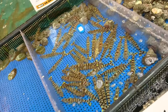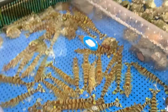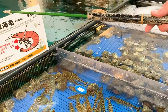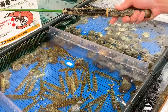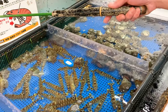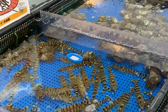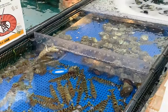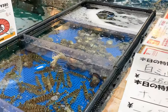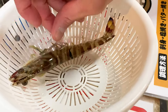Let's fish! First, the shrimps. You catch the shrimps by hooking them. Will I catch any? Oops, it escaped. One more time. Yay, I got one. It was easier than I thought. It's fun when you actually get one.